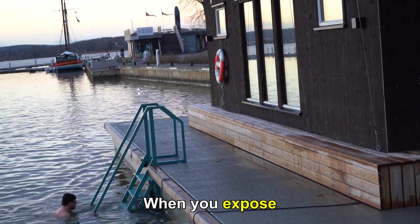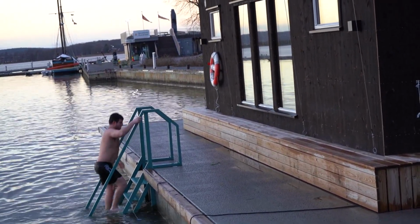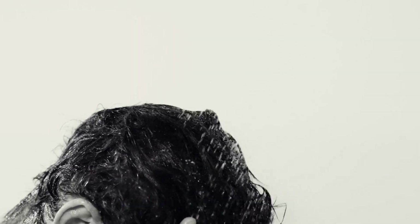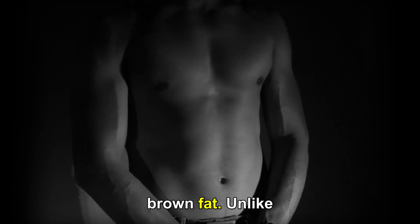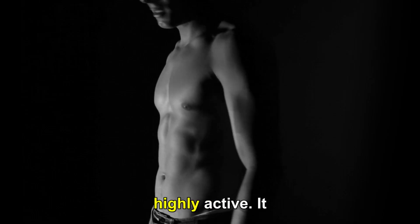When you expose your body to freezing water, it violently shocks your nervous system. Your blood vessels rapidly constrict, which tightens your pores and completely flushes out systemic inflammation from your joints and muscles. More importantly, it activates something called brown fat. Unlike regular white fat, which just sits around your waist storing calories, brown fat is highly active.